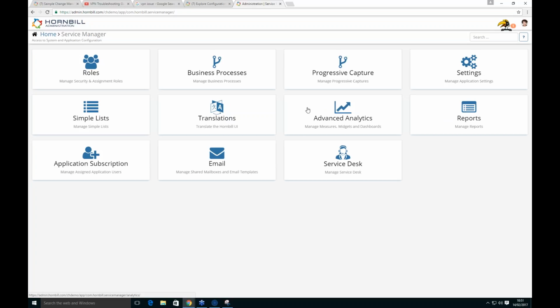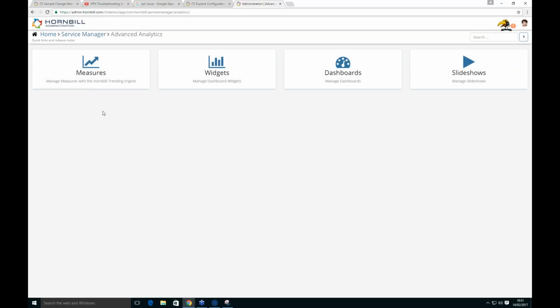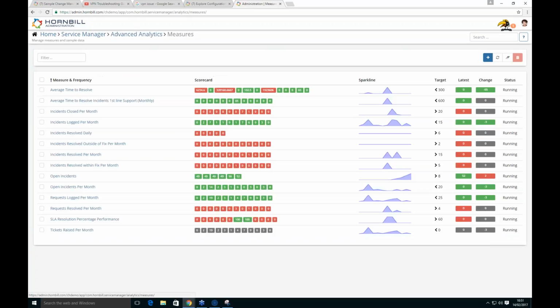But we also have this new level called Advanced Analytics. And Advanced Analytics takes the form of 4 parts. I'll start from the left. So firstly, we've got the measures section, which is basically the trending engine. We set a measure, average time to resolve, incidents logged per month, incidents resolved outside of fix, within fix, whatever you want. And we set a target against each one of those measures. This will then go away every day, week, month, year, and gather the data compared to that particular measure.